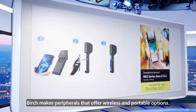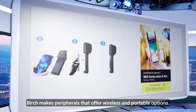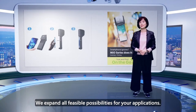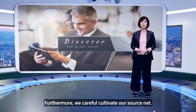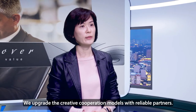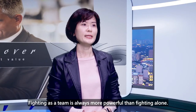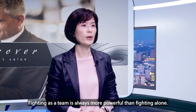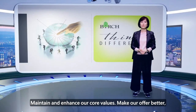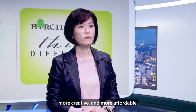On the other hand, Birch makes peripherals that offer wireless and portable options. We expand all feasible possibilities for your applications. Furthermore, we carefully cultivate our source net. We upgrade the creative cooperation models with reliable partners. Fighting as a team is always more powerful than fighting alone. Maintain and enhance our core value, making our offerings better, more creative, and more affordable.